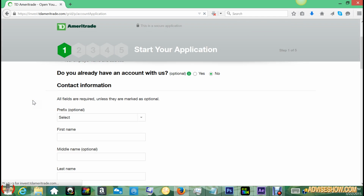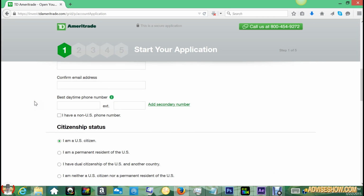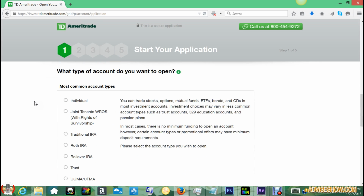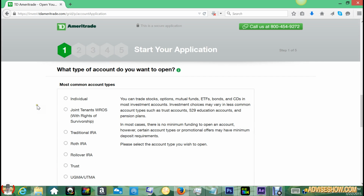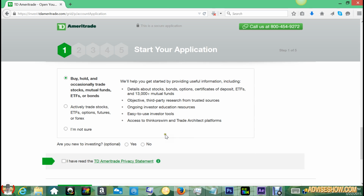It asks you what kind of account you need. You can fill out all your relevant information here. You're a U.S. citizen. Now it tells you the different types of accounts. If you want to put your stuff in an IRA, you want an individual account, which is what I selected. They say it's a standard brokerage account with only one owner, and this is not a tax-advantaged IRA. The next one here, they'll tell you you buy, hold, and occasionally trade stocks, mutual funds, ETFs, bonds, etc. And that's what I had selected.